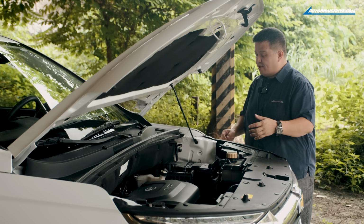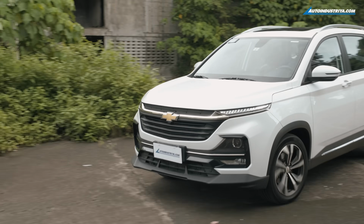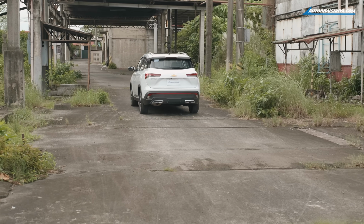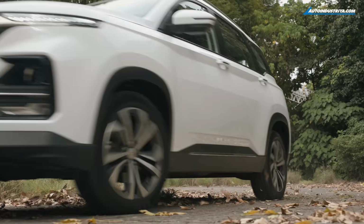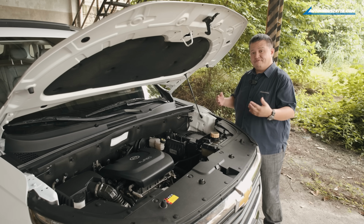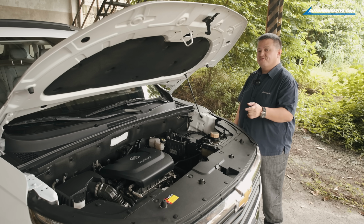But the great thing is that when it comes to the braking, you've got disc brakes in front and disc brakes in the back, giving you maximum power, maximum confidence when you're driving this on the highway on a road trip with your family. And speaking of family, let's go check out the cabin to see where everyone is going to sit for your next road trip.